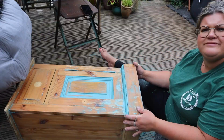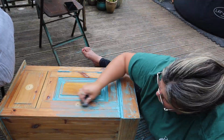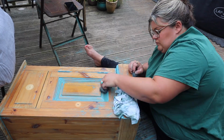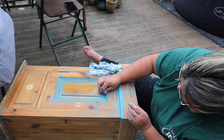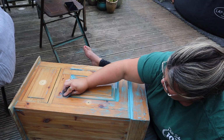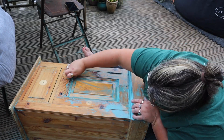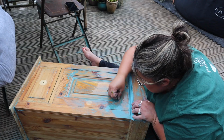So the same thing applies to the rest of the detail as well. I just went round and got as much as I could with the wire wool, but then for the hinges and for the really hard to reach areas, I just used the brush and did exactly the same process.